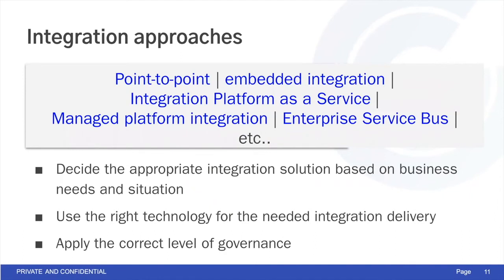There are many types of integration approaches. These are just some, to name a few. And each has its own advantages and disadvantages. The company should decide which are appropriate for their organization and in what situations. They should ensure that project teams are using the right technology for the chosen type of integration delivery, and then they can finally define and apply the correct level of governance for the chosen type of integration delivery.